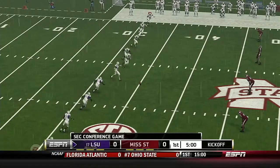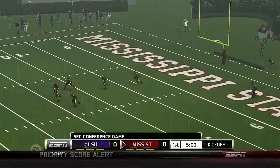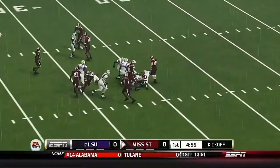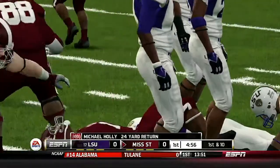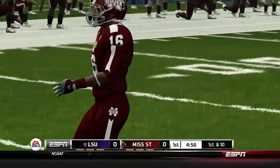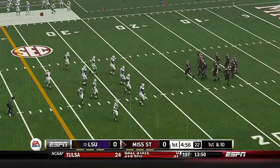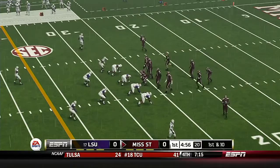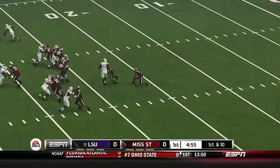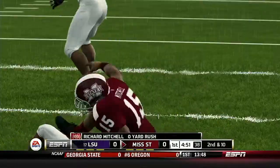Ball set, and he looks ready to kick this one deep to open up the ball game. Here we go, folks. He's to the 20. He makes it out maybe to the 26-yard line. So let's see what the offense can do as they come out onto the field. Right around the 26-yard line.